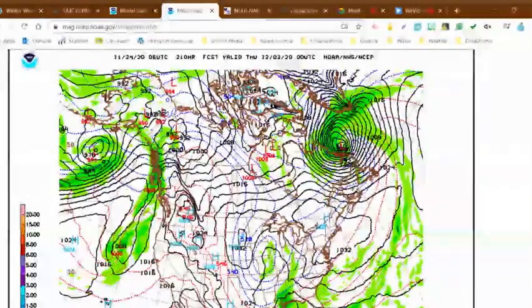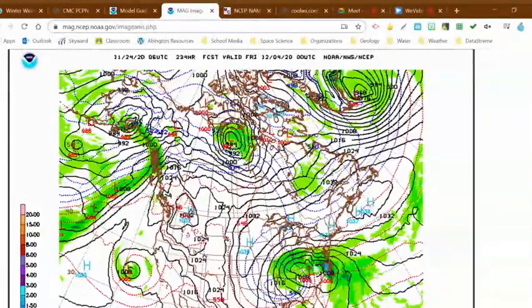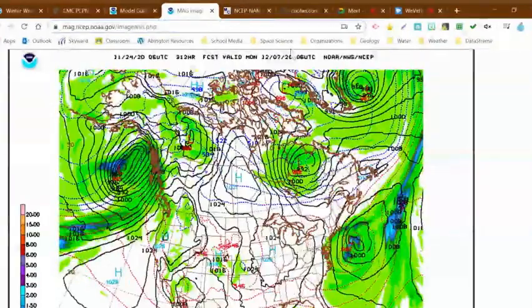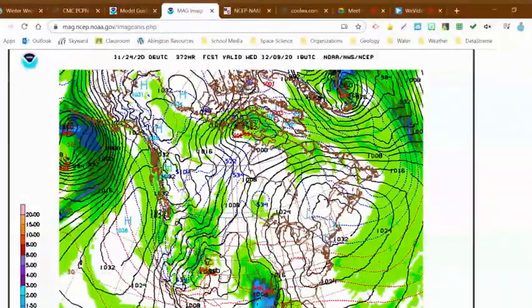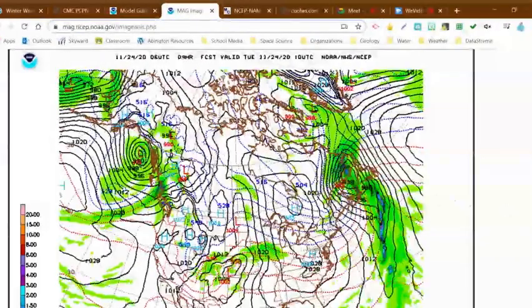And it looks like we're much cooler next week. Notice all this cold air here. And then you have a little storm coming up through here, splitting. So it's going to be like a messy beginning of the week next week. And there it goes all the way out to December 10th.